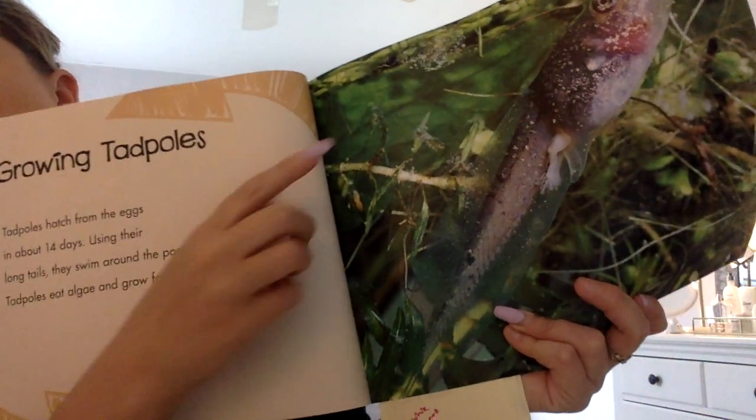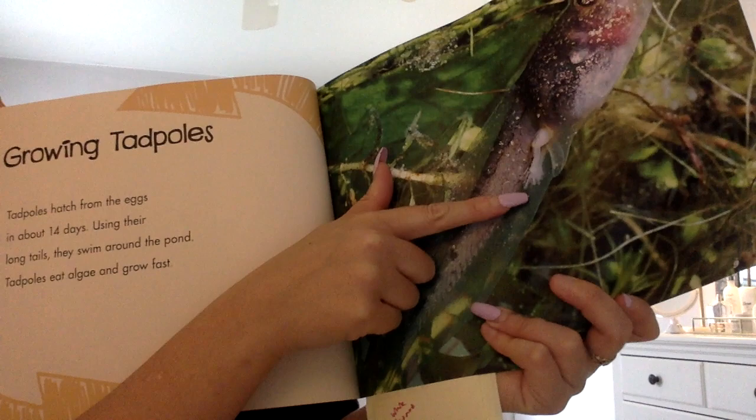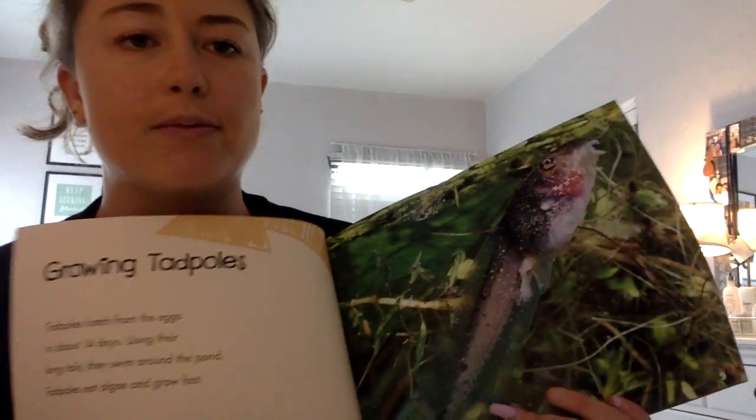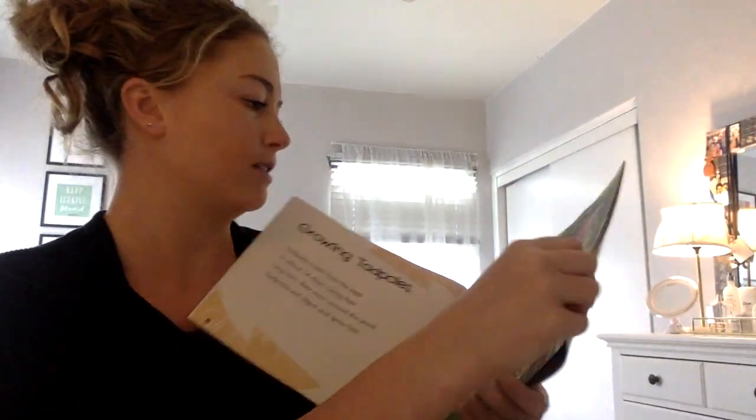Friends, what do you notice inside the tadpole? What do you see there? Oh, maybe it's feet. It's pretty. Almost looks kind of sparkly. Who would like a tadpole? Maybe Miss Redmersky, since they look so sparkly.